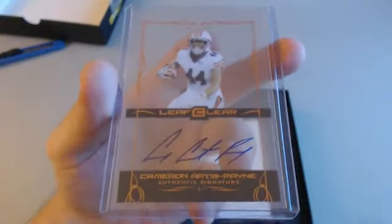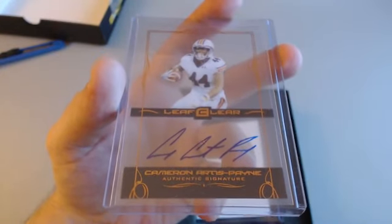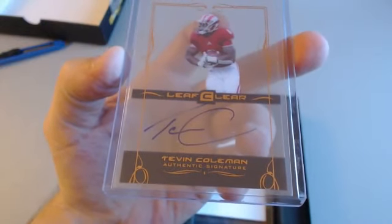After that, we will have a Panther. Cameron Artist Payne, looking for Turkey. Running back for Carolina. Got a win against the Seahawks today. Happy for that. Right behind that, we will have a Tevin Coleman for the Atlanta Falcons. C-Mac.